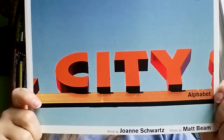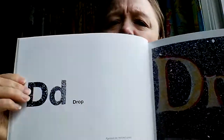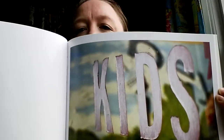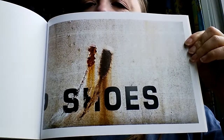Also in the land of art books, this one was really cool. City Alphabet. There were a whole bunch of these there. And this is by Joanne Schwartz with photos by Matt Beam. It's an alphabet and then a letter and then somewhere like a found image somewhere in the city for each letter. And I thought that was awesome. So I picked that up for $1. So much fun. I want to see what S is. Now I feel like I've already read the book. Oh, okay. S is for shoes. Pretty cool. Pretty cool.